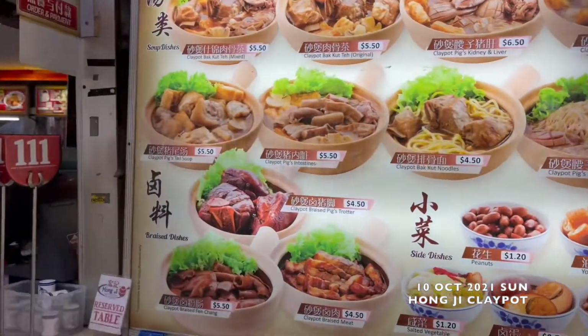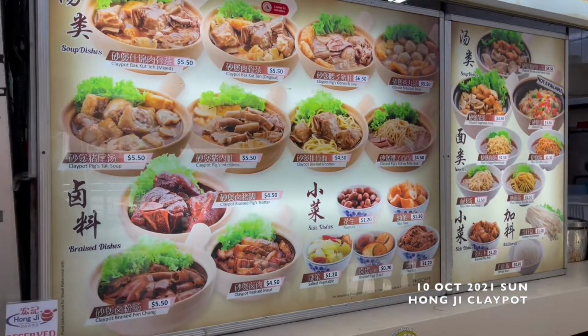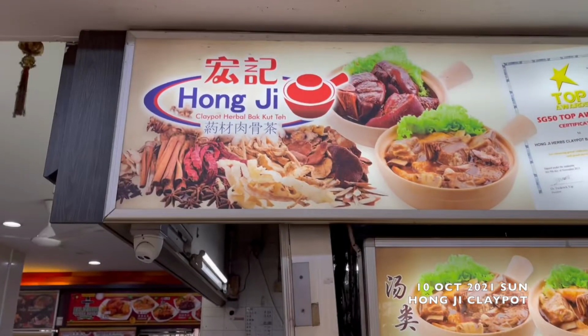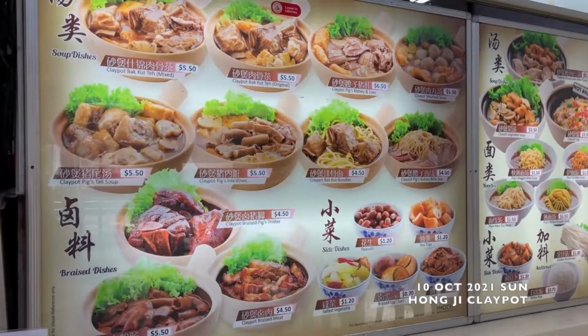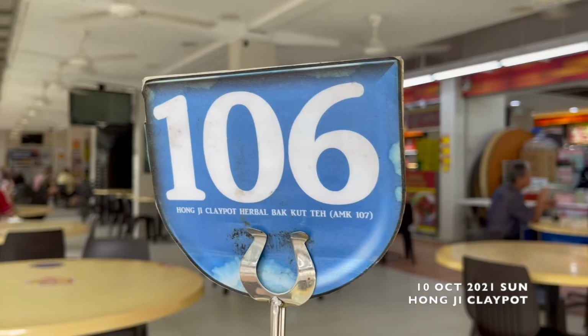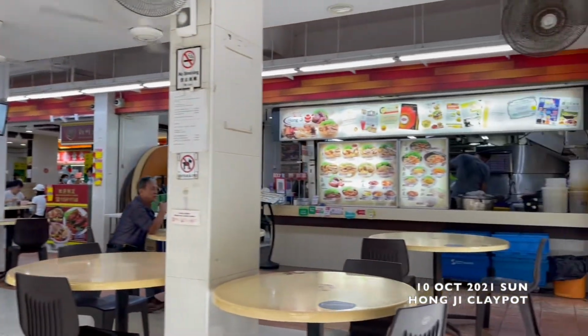They are selling Malaysian-style Claypot Bak Kut Teh soup made out of more than 10 types of herbs. It is slightly different from the usual peppery one that we usually have in Singapore. I've ordered the original Claypot Bak Kut Teh at $5.50 and rice 70 cents. The total bill comes up to $6.20.